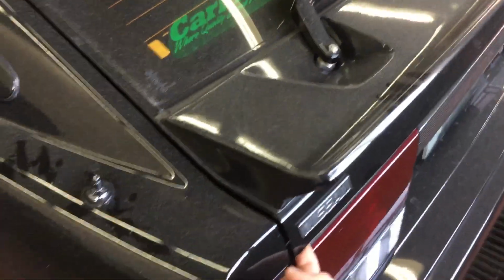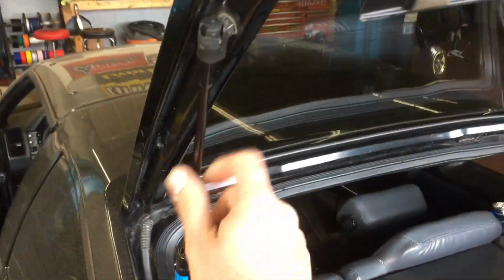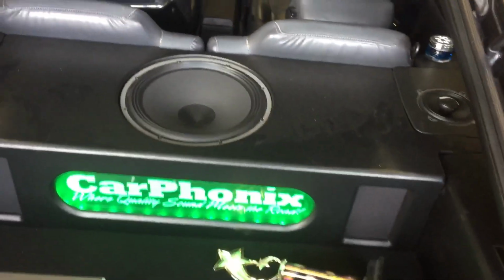Check this out, guys. I can get the hatch to lift up from like this point with one finger. Yeah, those are struts off of a Pontiac Montana van. This hatch is very heavy. Anyhow, here's the trunk. Everything's very dusty. Again, it's been sitting around for such a long time here.